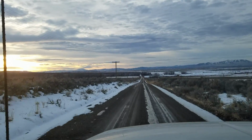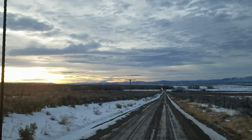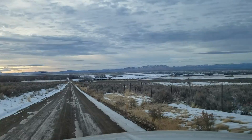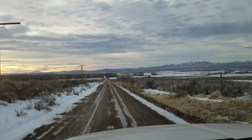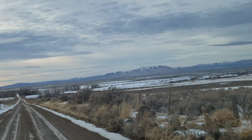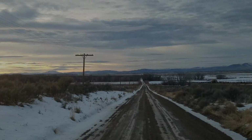Look at this valley on this side. This is northern Nevada, man. This is just beautiful, beautiful country. Bunch of cattle up here.